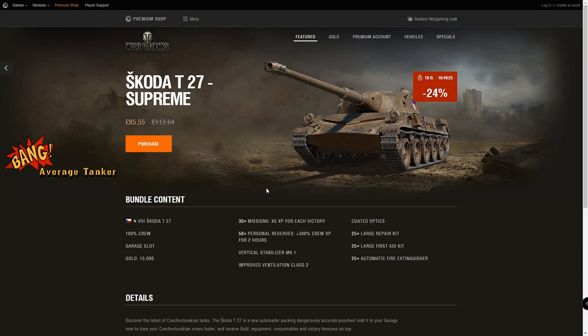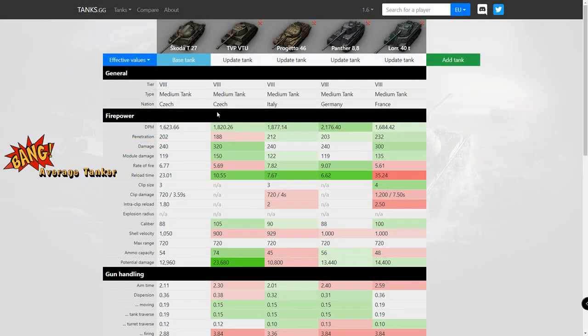Right then, shall we have a look at Tanks GG? So here we have the Skoda T-27 compared with the TVP VTU, the Progetto 46, the Panther 88, and the Lorraine 40T. Immediately as you start looking at it, you can see that the DPM on this tank is shockingly poor. It's out DPM'd by everything else here. The penetration's a bit low as well, which is going to be the main issue. Again, under DPM'd. Rate of fire is again pretty low.